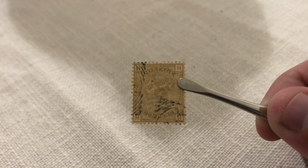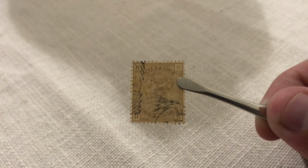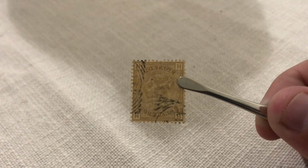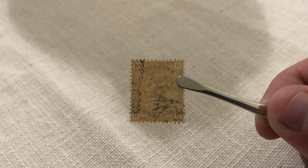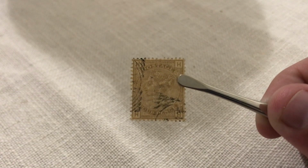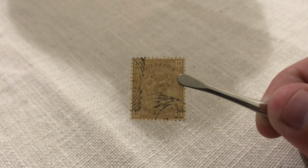Now, this is going to be a step-by-step instructional video about how to go onto the website, where to go, what to print off, how to fill it out, and me sending this stamp in. Before we get into all that paperwork, we have to actually find out what this stamp is, the possible Scott catalog number, and from there we can start filling out the paperwork.